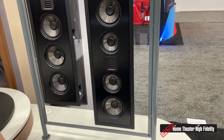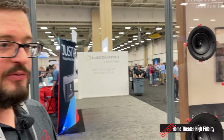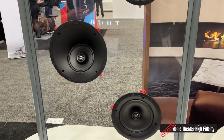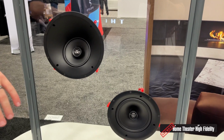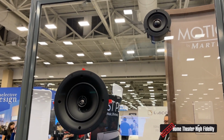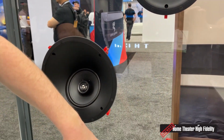Fantastic. And then at the starting point of our CI series, this is our entry-level installer series. So we forego the exotic thin film tweeters for a more conventional titanium dome. But these are far more affordable price points, and really popular for distributed audio. We have a bunch of different sizes. We brought all of our different in-ceilings this time: 3-inch, 6-inch, 8-inch. Angled basket for home theater, fixed basket for distributed audio.